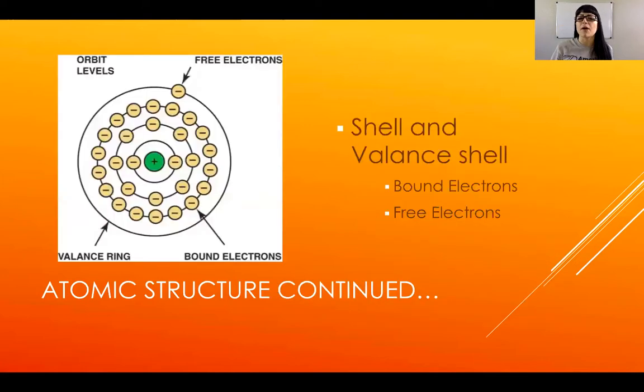I already kind of talked about the layers on the outside. We call them shells. The electrons hang out on those shells. And there are different types of electrons, or different positions that the electrons can be in. We can have electrons that are not allowed to leave, and those are called bound electrons.